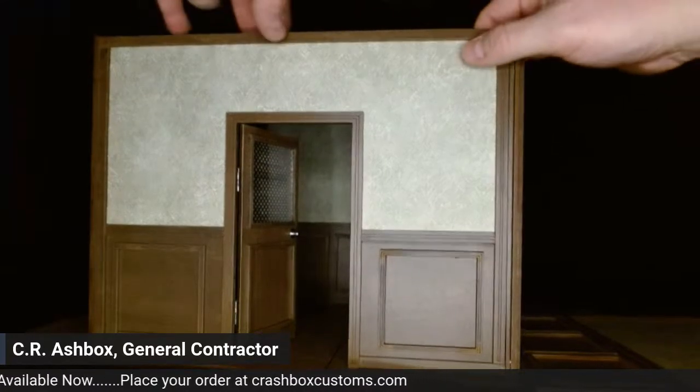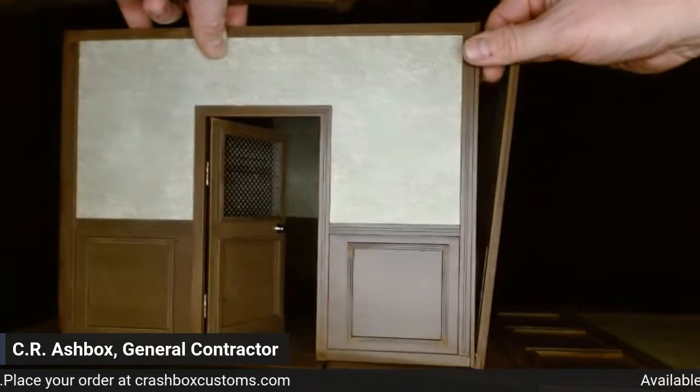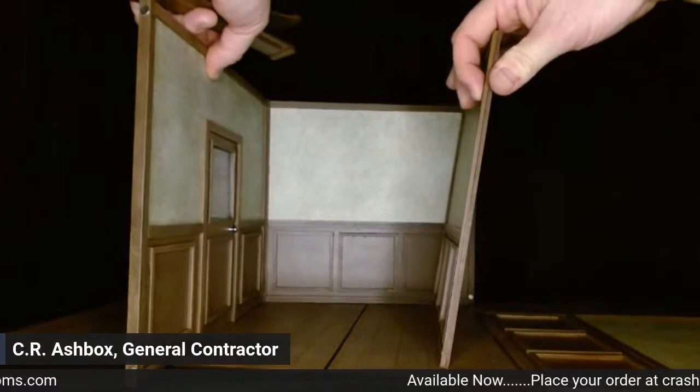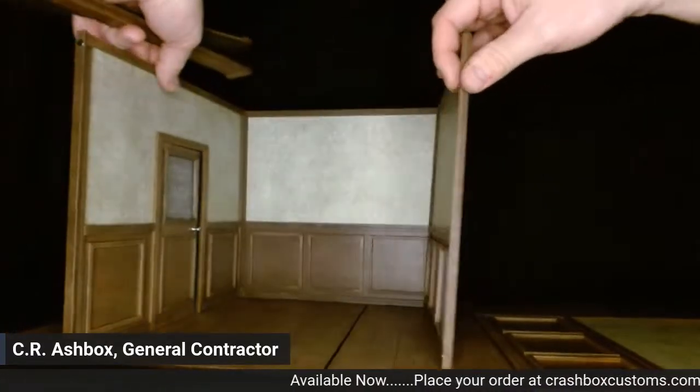Let's take a look at the glass pieces that we have. Just kind of show you those. Those are fine. Any of them are okay.